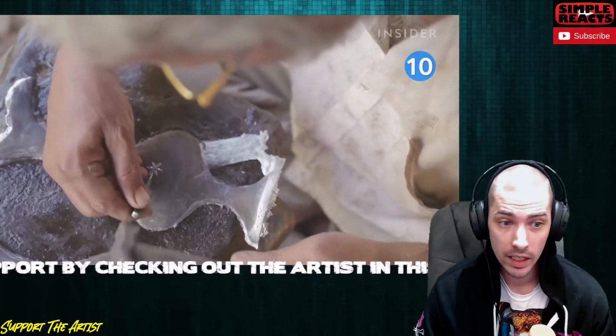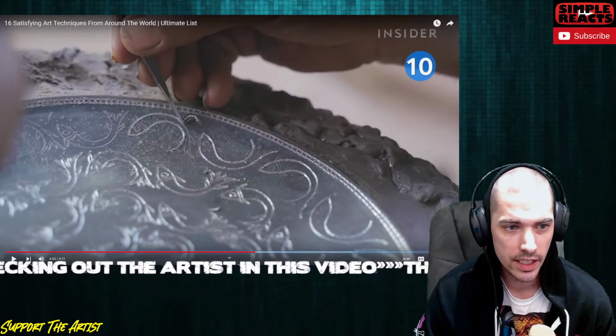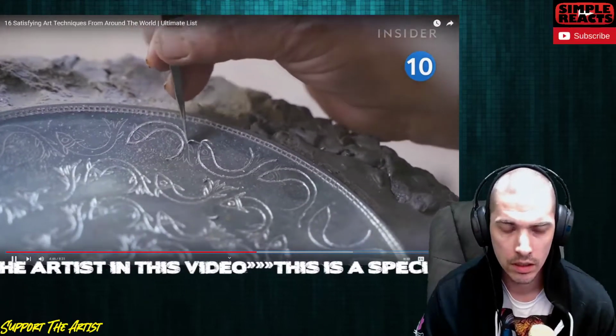So, how does that work? The special ingredient is soil that you can only find inside of this specific fort. Why, though?